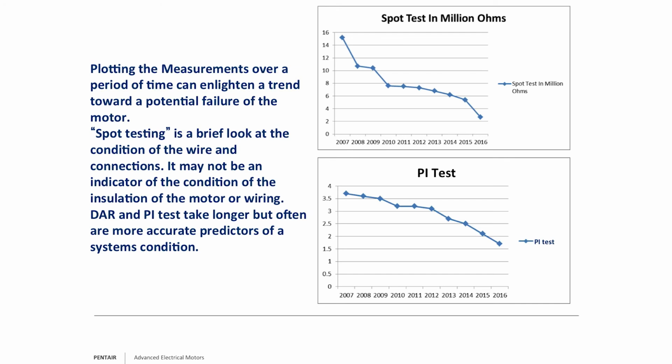But as you look at it, a lot of times, again, this harkens back to what are you doing for your customer in efforts to help be of service to him. In this case here, if the motor is still running, but on the PI test and even on the spot test, it's obviously on the downswing, the insulation is degrading. You give that customer the information. Let him make the decision.